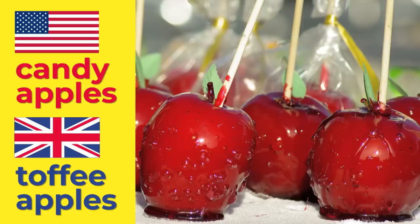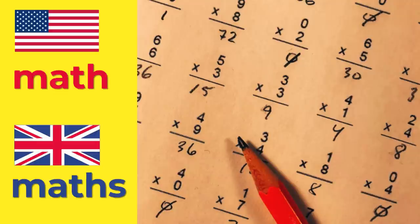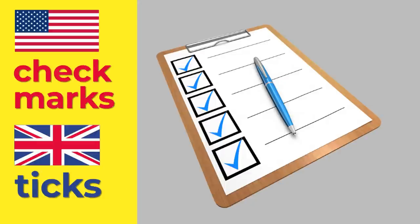My favorite, candy apples. And we'd call them toffee apples. Candy apples. Toffee apples. Math. Okay, and I say it in a similar way, but I say it with an S at the end. Maths? Yes. What are those blue marks? Oh, they're called check marks. We'd call them ticks. Wow. Math. Maths. Check marks. Ticks.